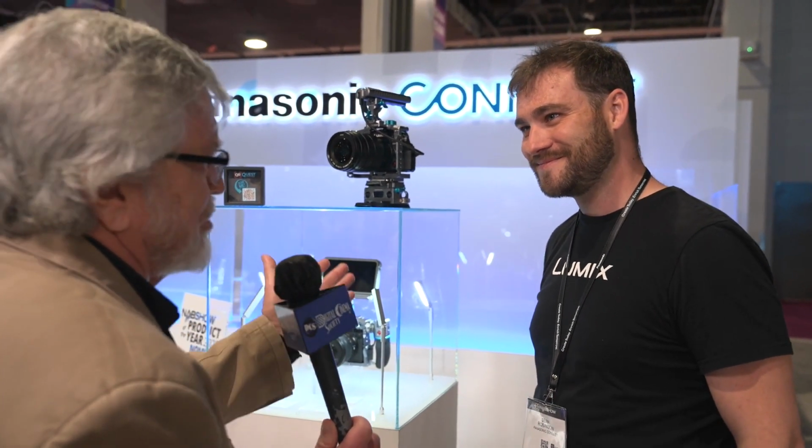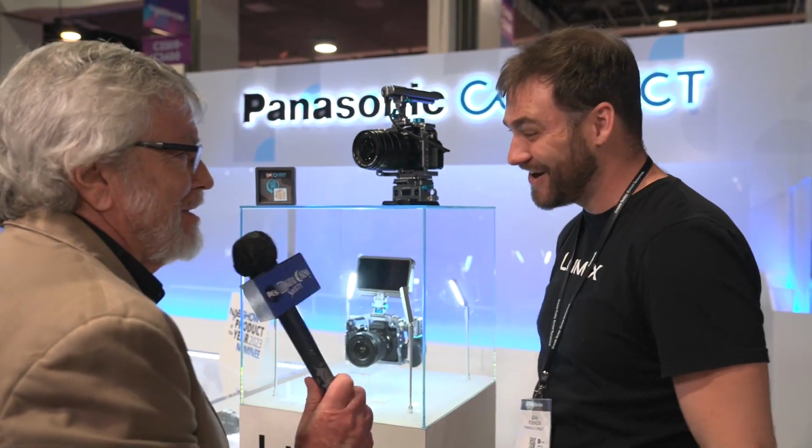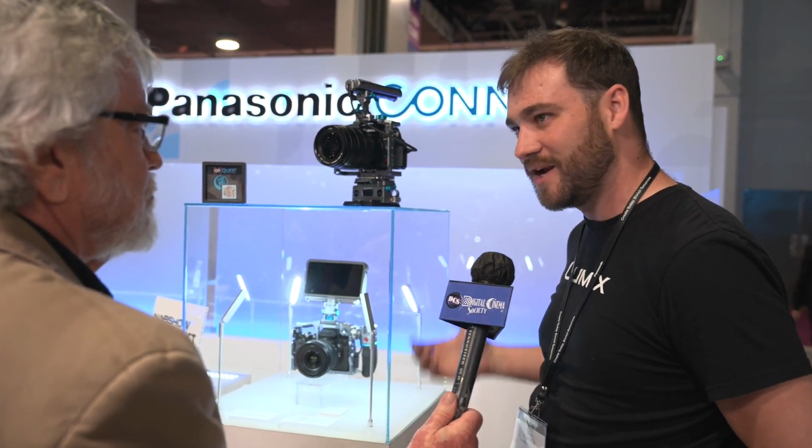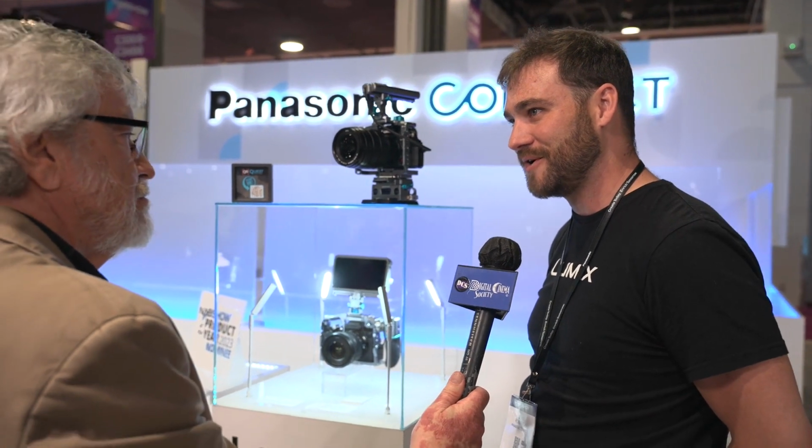Those connectors are always coming out, and one less connector to pop out. Exactly. No, but other than that, it's just super exciting. We've got so many cool products that we're showing off. All the S5 IIs, the entire L-mount line is here, well, most of it actually.